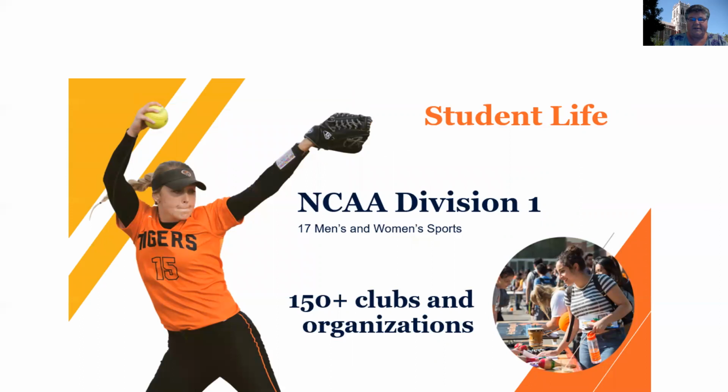And then on the campus itself, we have over 17 men's and women's sports. We also have intramural sports like ultimate frisbee, flag football, things like that. We also have over 150 clubs and organizations you can join. We have a movie theater on campus, and we have a lot of concerts because we have a conservatory of music.